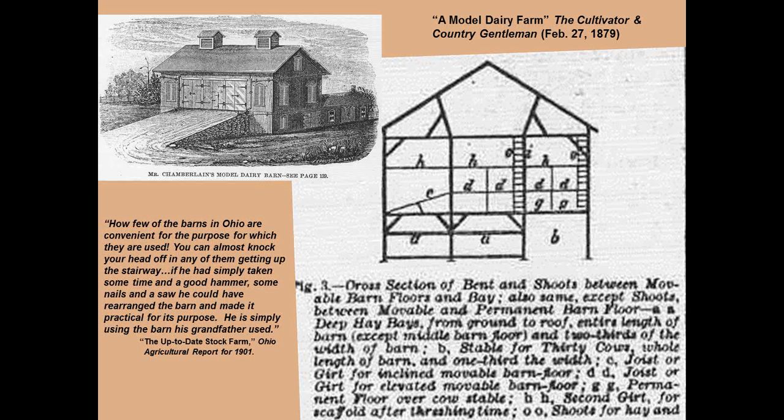This particular barn here, Chamberlain, I believe he was in, I can't remember for sure, I think it was in the Hudson area. It might have been in Richland County, I'm not sure. But he was a major agricultural writer, and he did a lot of articles from the Ohio Cultivator and the Ohio Farmer, Country Gentleman, and this is a classic, what I call a raised basement barn, where you have the ramp coming up to the barn.